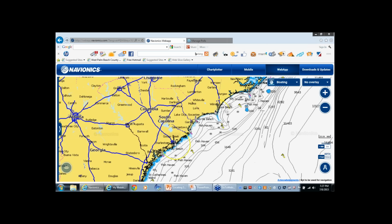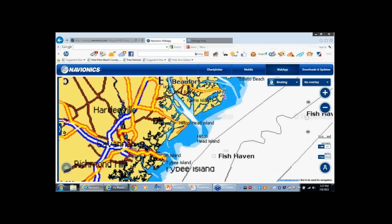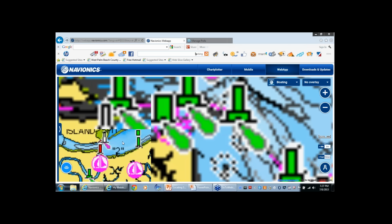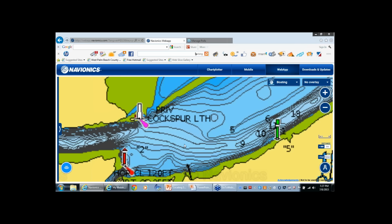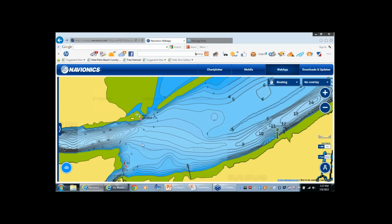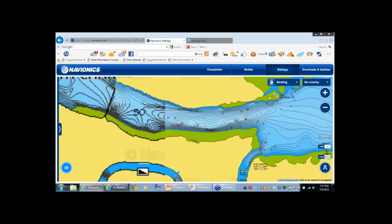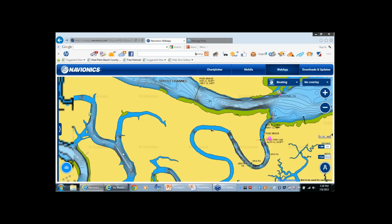So if we come up here to Savannah a moment, I'm going to pick this area for no other reason than, here we go, okay. Let's go up a little bit here into a creek. So we go into a creek here.